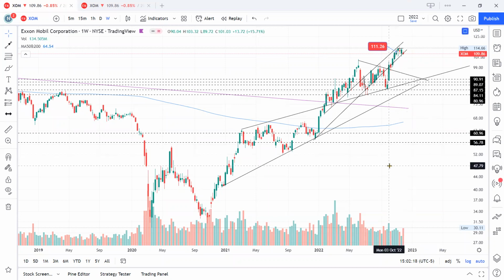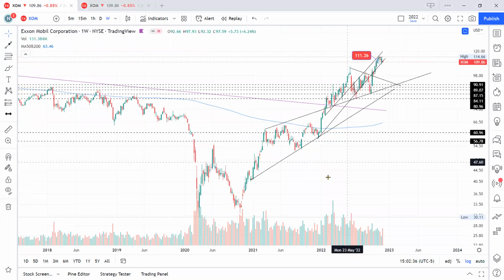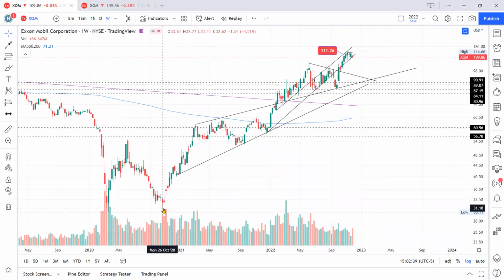On the screen here is the Exxon Mobil ticker, and it's the weekly view. Today's video is a short idea for shorting ExxonMobil down to a certain trend line. The weekly view, you can see that ExxonMobil, from October 20 up until now, has been on an uptrend.